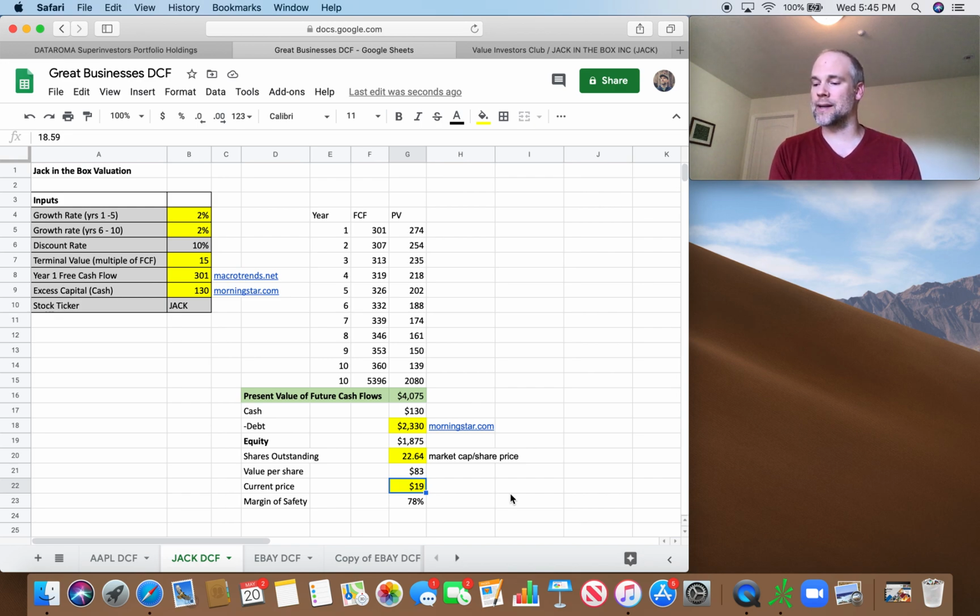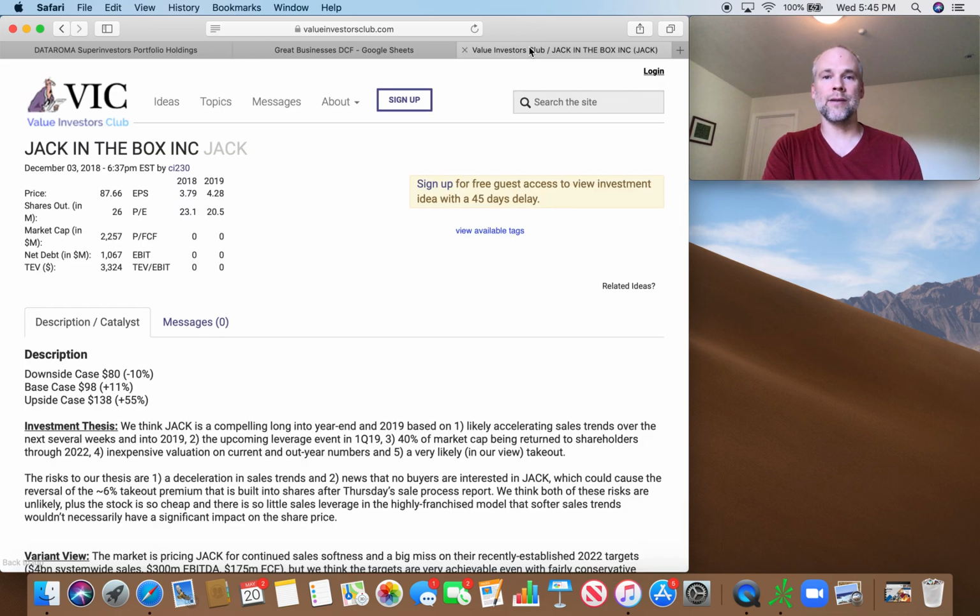Of course, it's at 65 now, but looking at this, you can really see why Michael Burry may have been interested in Jack in the Box, especially if he was able to buy in at that really low price, around $19. So I was surprised to see how much this dropped in the first quarter. Who knows what he got it at, like I said, but that's impressive.